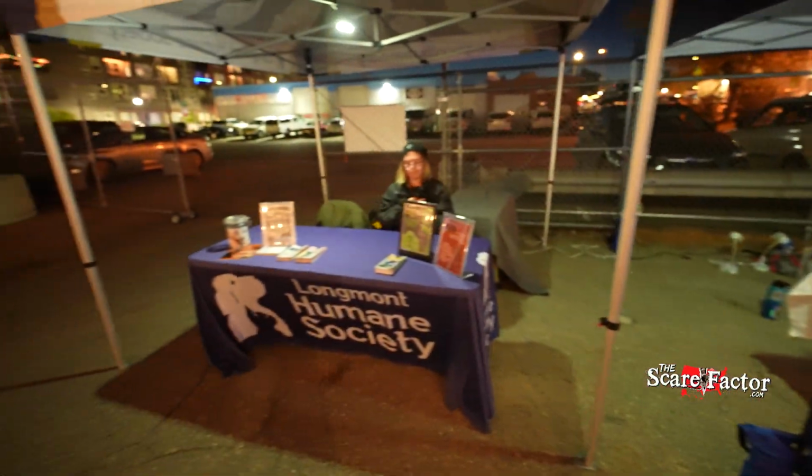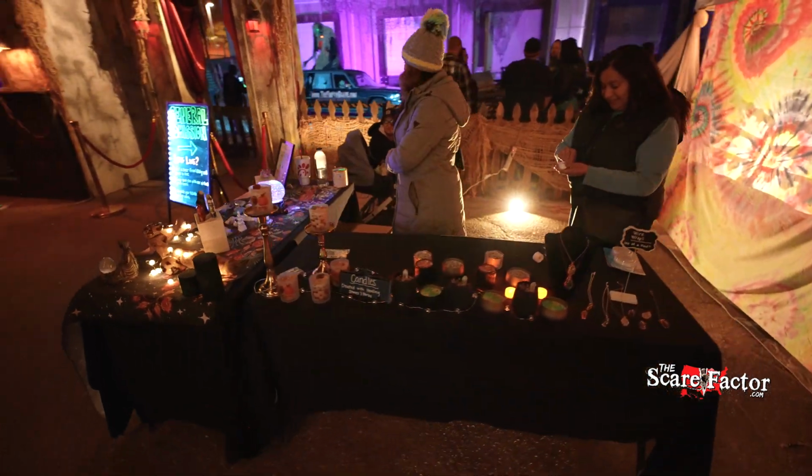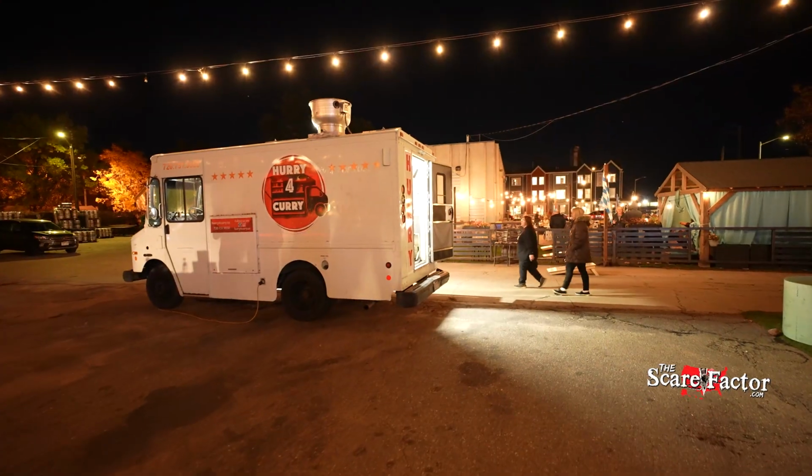Outside here in the midway, they're always popping up new things to do. They've got axe throwing over here. They've got several vendors. And right here on the same block, they've got a brewery and some food trucks and all sorts of things going on. So it's actually a really nice little destination here in the city. All right, without further ado, let's get in here and see if we can get some scares.